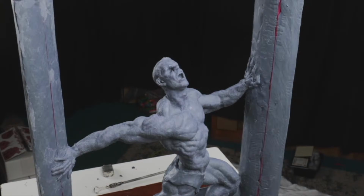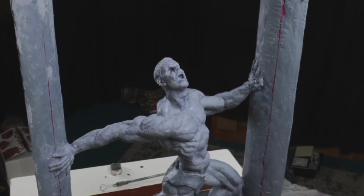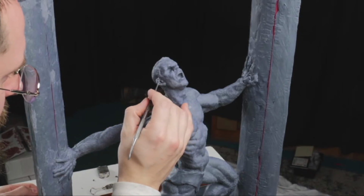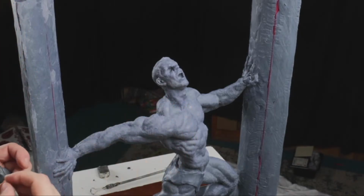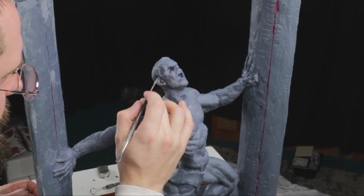Have you ever thought about doing a video on how to sculpt Asian faces? Well, maybe if I had an Asian model that I was interested in sculpting. I haven't been able to hire too many models, something that I'd like to hopefully be able to do more of. But maybe I'd do a video on sculpting different ethnicities.